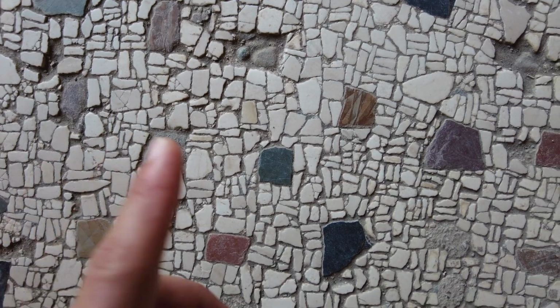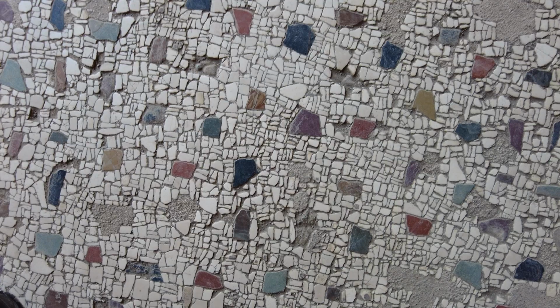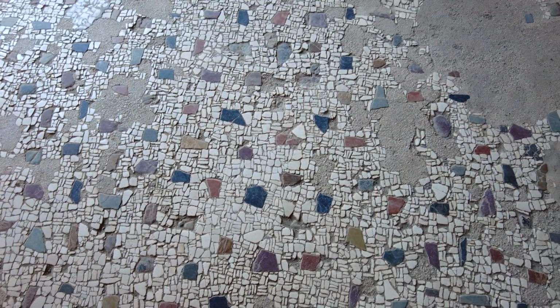And let me just say, I'm super impressed by the floor. I mean, look how well preserved the floor is here. It's beautiful. It's just a gorgeous mosaic.